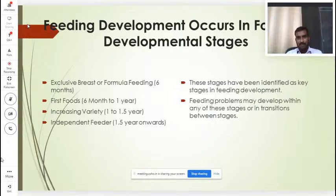Now, these are the identified key stages of feeding development. The most important thing to remember is that problems can occur either in any of the stages or during the transition from one stage to another. So either a child will have a problem during breastfeeding itself, or they might have a problem shifting from a liquid to a solid diet.